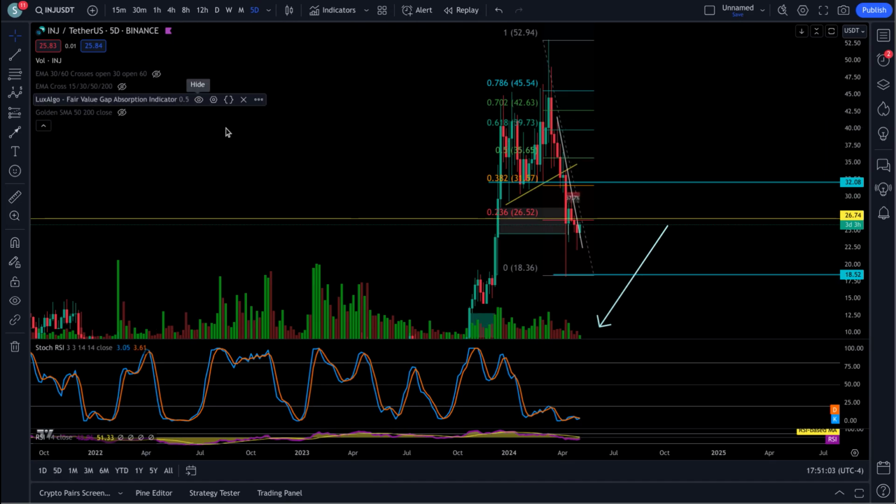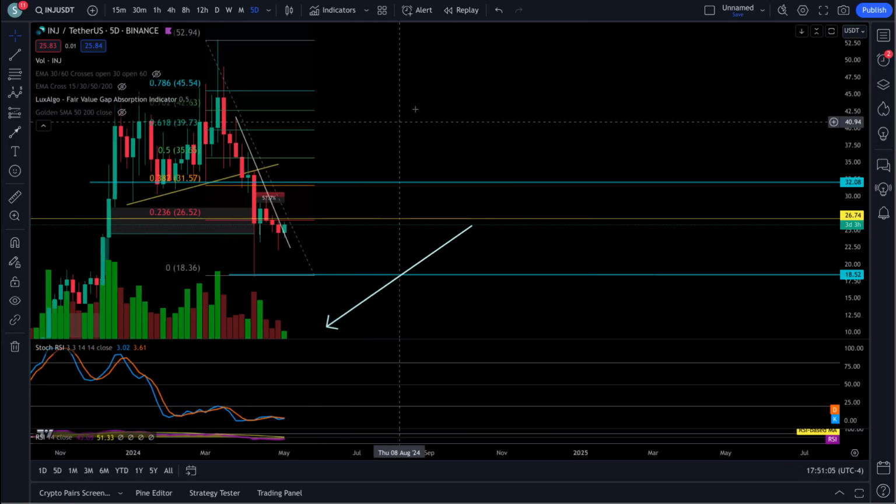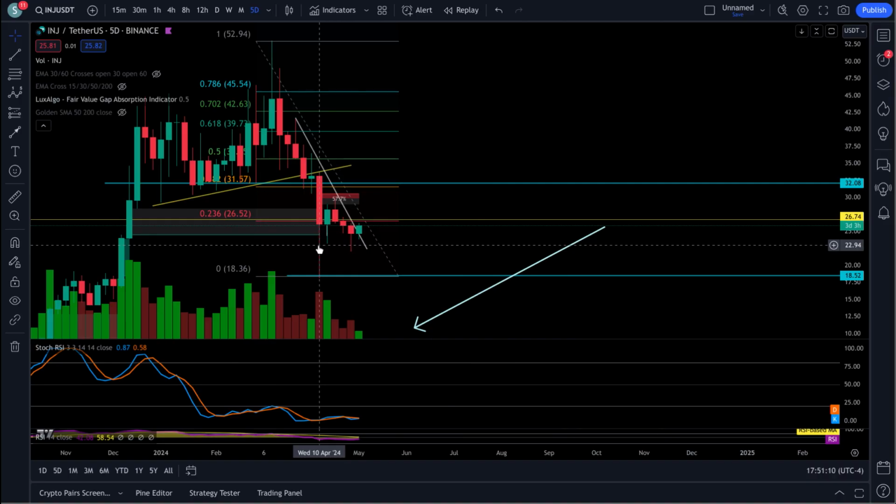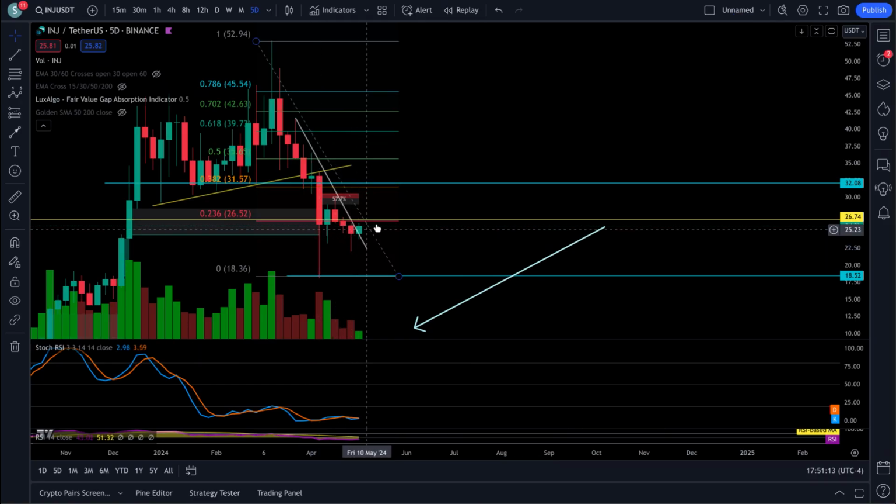Let's look at the fair value gaps here. Do we have anything that needs filled? This one here is filled up. We have one here that we'll fill on the way up here.